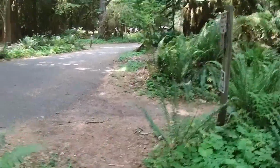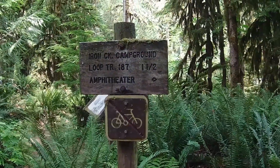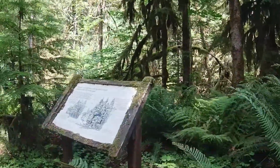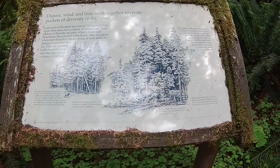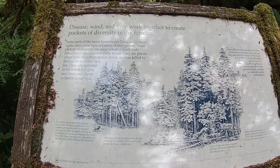Yeah, we got back into the campground here. As you can see, the trails are well marked here, and they've got a little information poster for you to read around the campground.